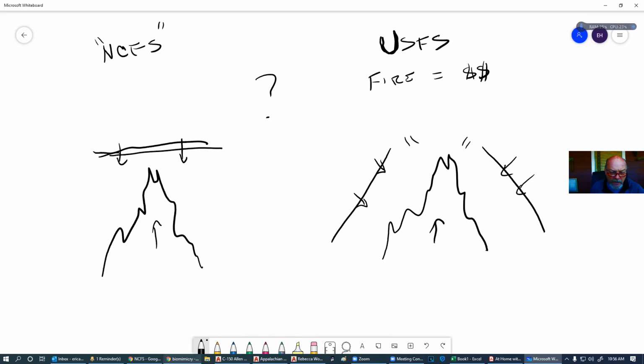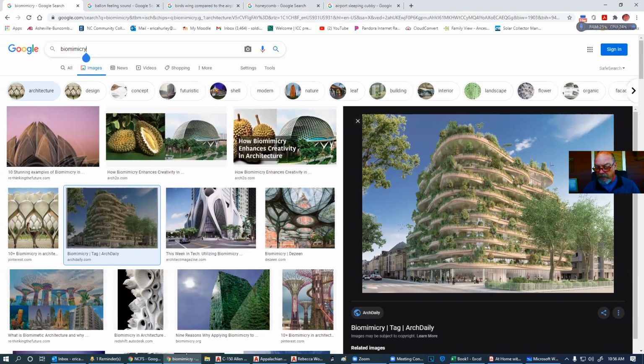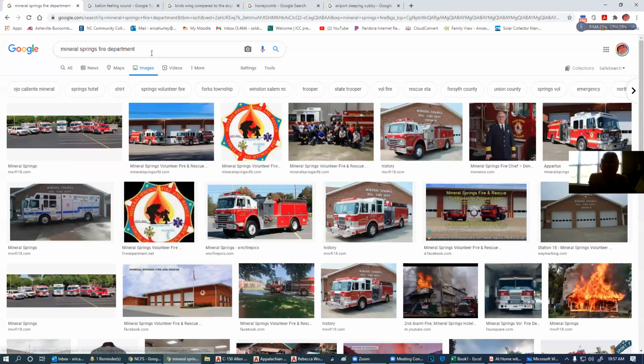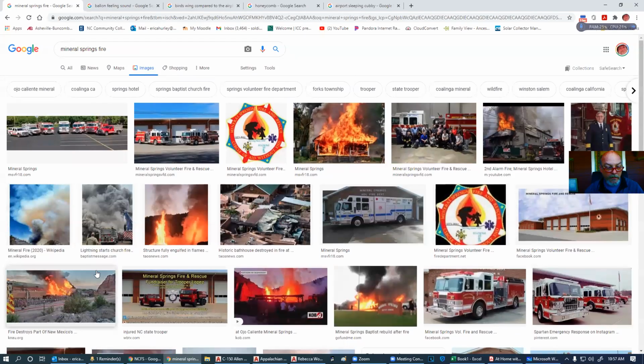So there was a fire that we had here in Burke County, and I don't remember what it's called. Mineral. M-I-N-E-R-A-L. There you go. Mineral Springs. Let's see if I can get anything. Mineral Springs Fire Department. I didn't type in Mineral Springs Fire Department. Mineral Springs Fire.